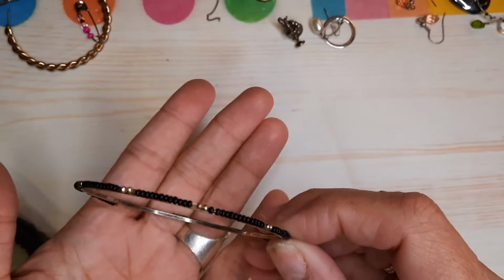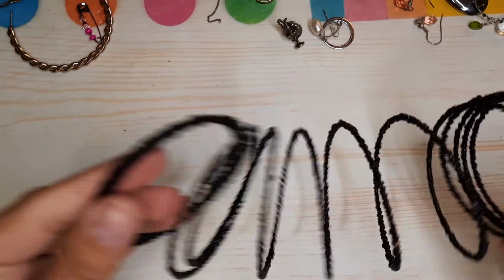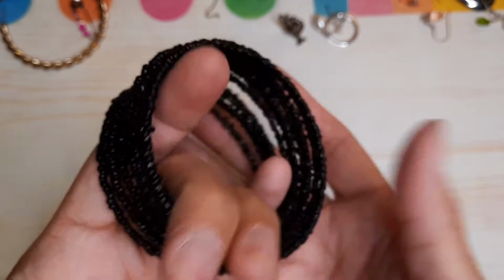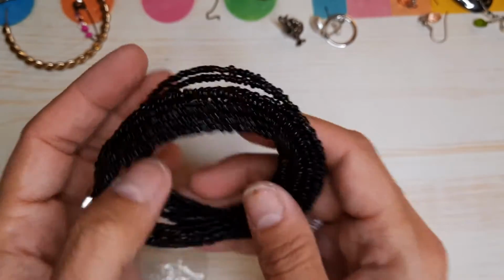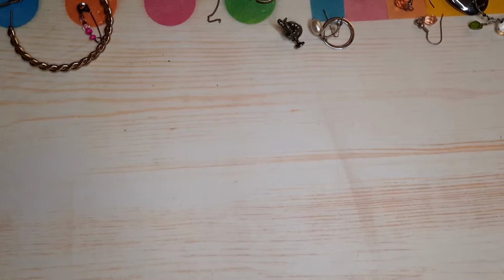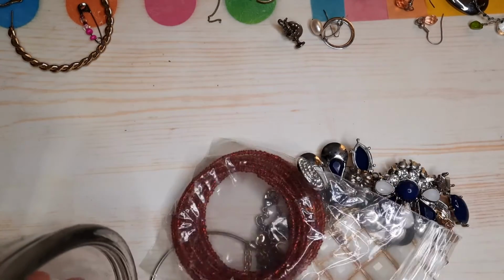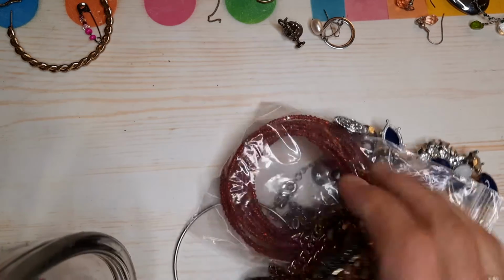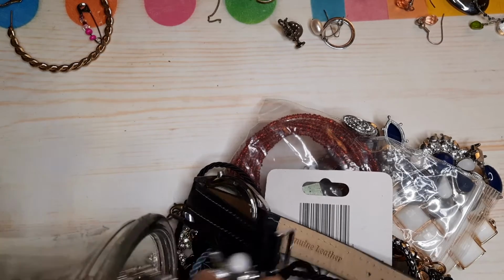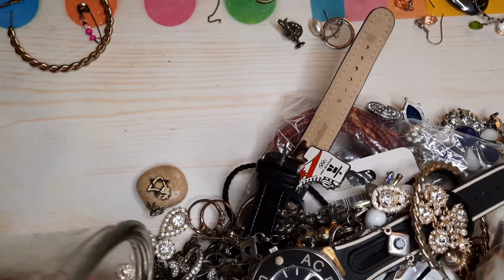We have a beaded bracelet. Here's another memory wire. Oh, look at this one. Very long, very soft, some nice solid black seed beads. This is pretty. Very nice. That is a nice one. All right, let's empty out the rest. Ooh, some statement pieces. Get some more memory wire. Let's just dump it all out. And that's the end of the jar.